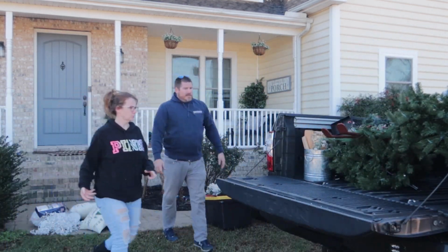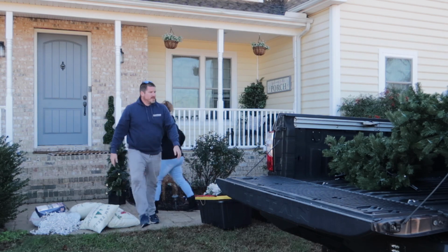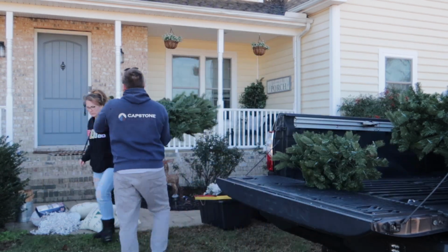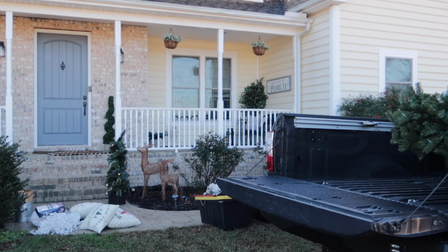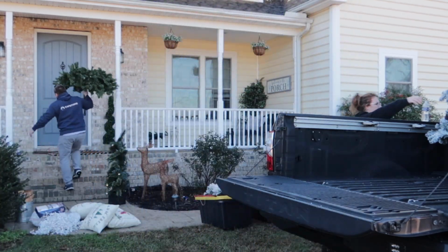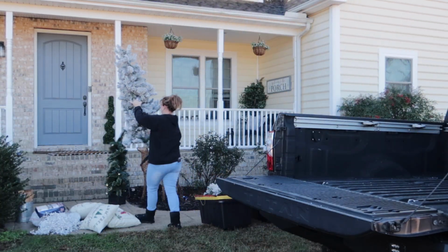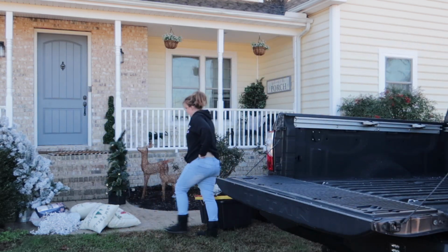But we're just unloading everything from the truck. We keep all of our holiday decor up in our big shop attic. So my husband has a big pole shed shop at the back of our property, and it has a pull down attic, and it is conditioned so things don't get moldy and musty up there. And so that's where we keep a lot of our holiday decor. It's very nice to have, very handy.